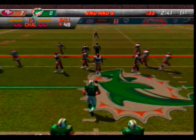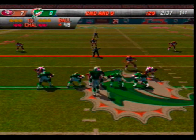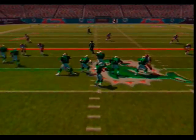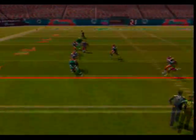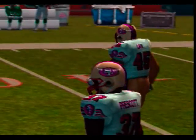And this is the eighth play of this drive. Ball at midfield. The 49ers come out in the quarter defense. Dropping back. Gets the pass off. The pass is incomplete. Lewis was the intended receiver on that play.